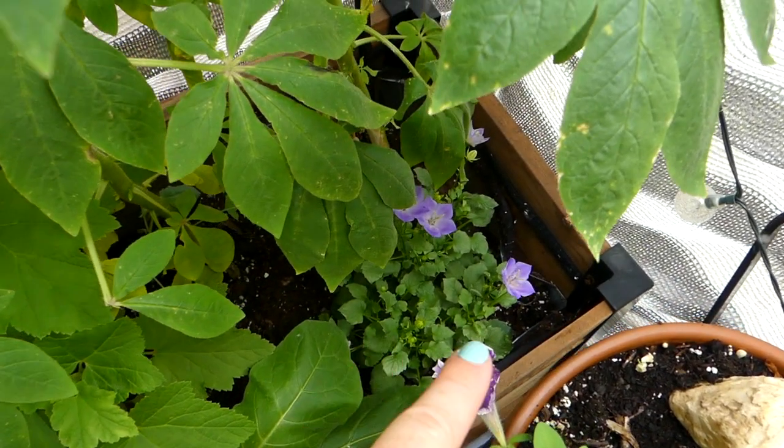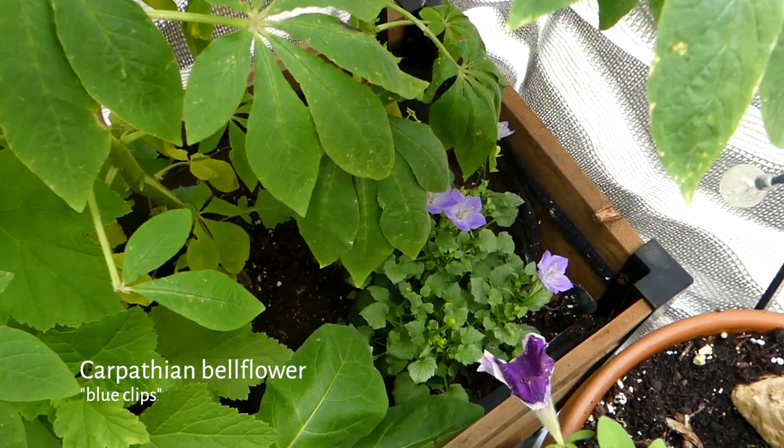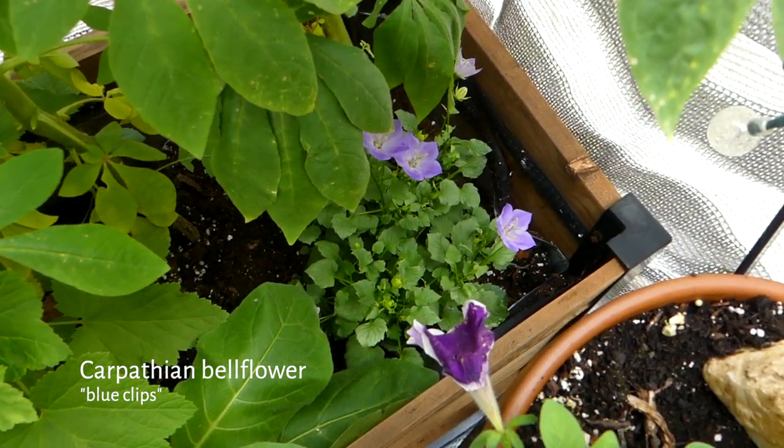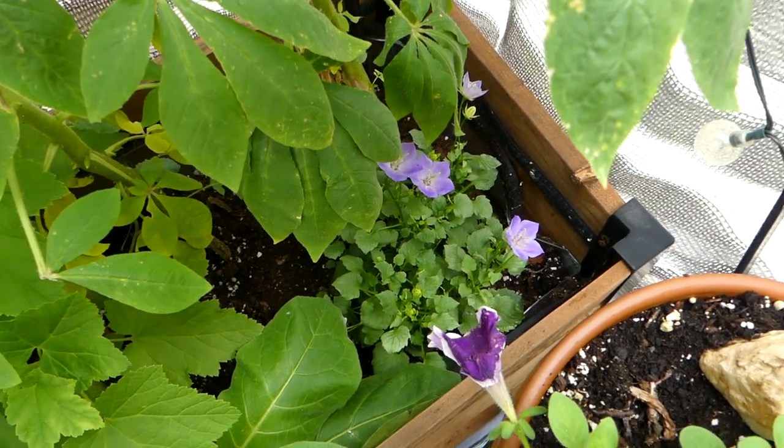In the corner here, this is the only shaded spot in this entire balcony. I planted a relative of a bluebell. It's called Blue Clips, and it should blossom all summer and into the fall.